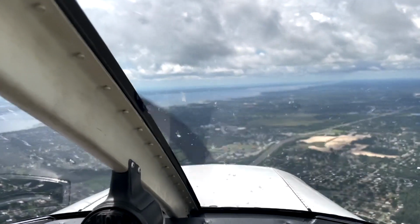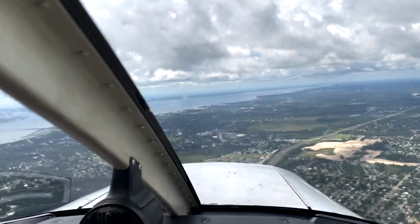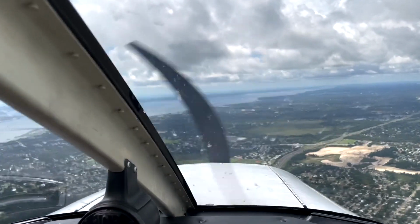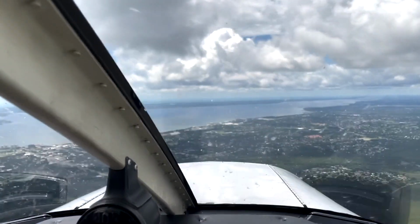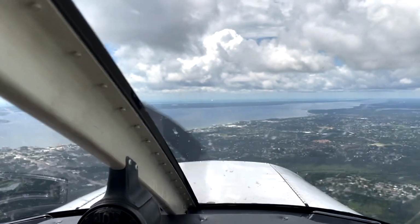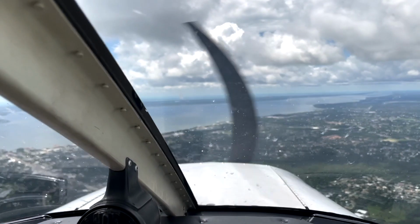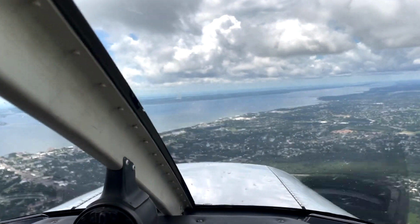Contact Space Coast Tower 118.9. Contact Space Coast Tower 118.9, 441, thank you. Space Coast Tower, Cherokee 21441, inbound on RNAV Yankee 18, circle 27. November 21441, Space Coast Tower, roger, report circling north of the field, right traffic to runway 27.